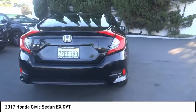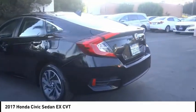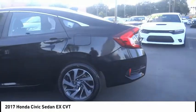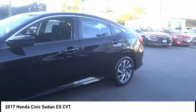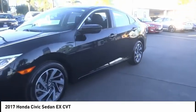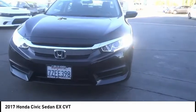Here are some of this vehicle's great options: electronic stability control, brake assist, traction control, remote keyless entry, four-wheel disc brakes, speed control, power moonroof, rear window defroster, security system, low tire pressure warning. Come take a test drive today.